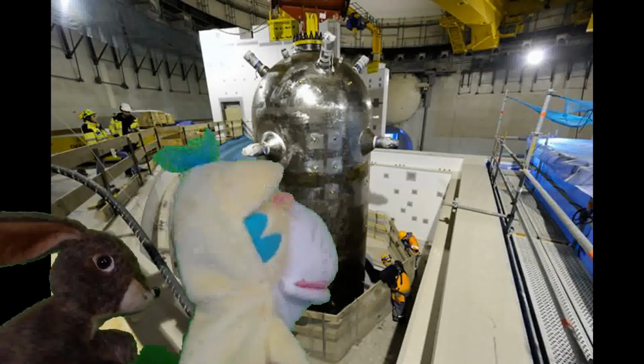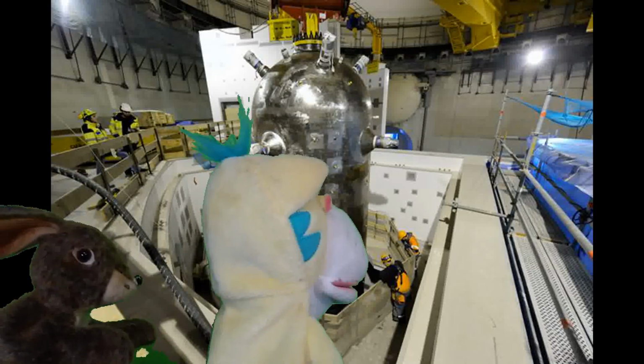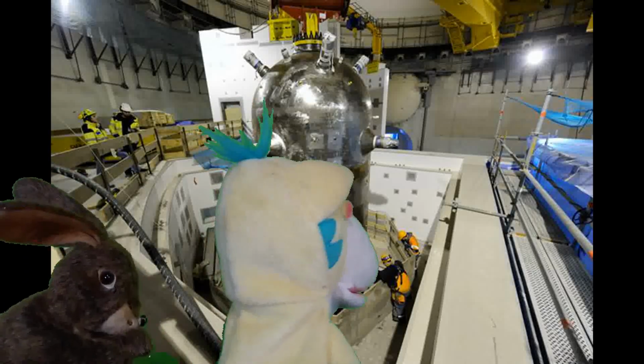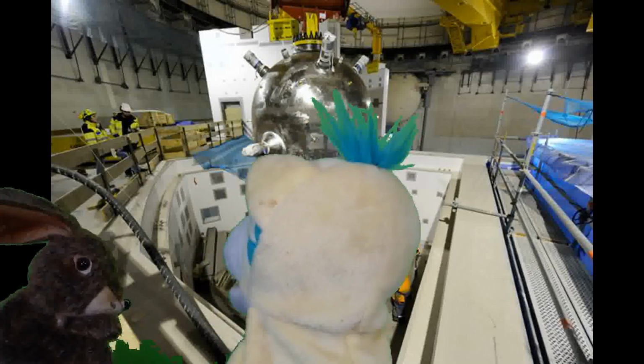Well, here we are. That's the pressurizer. Huh, it's huge. But how does it answer my question, and what does it do? One question at a time, my boy.